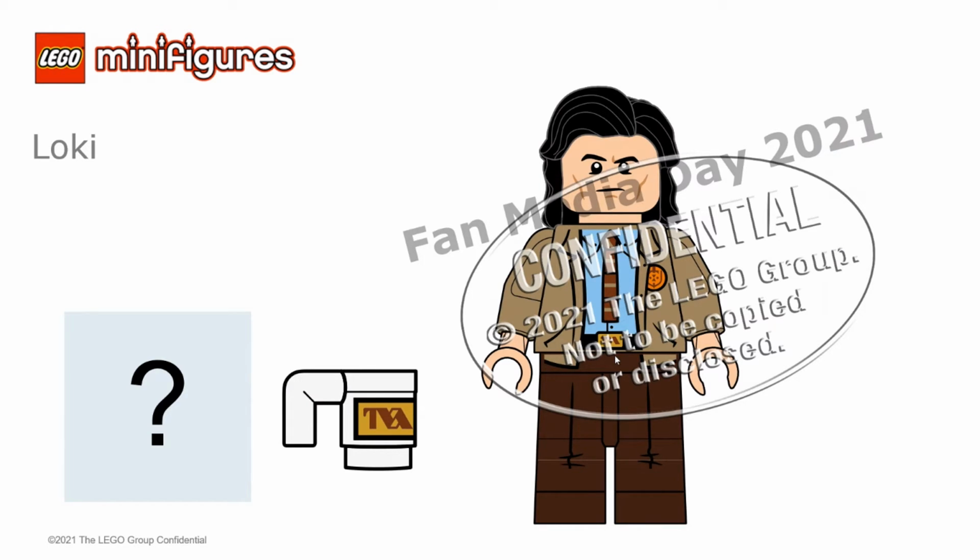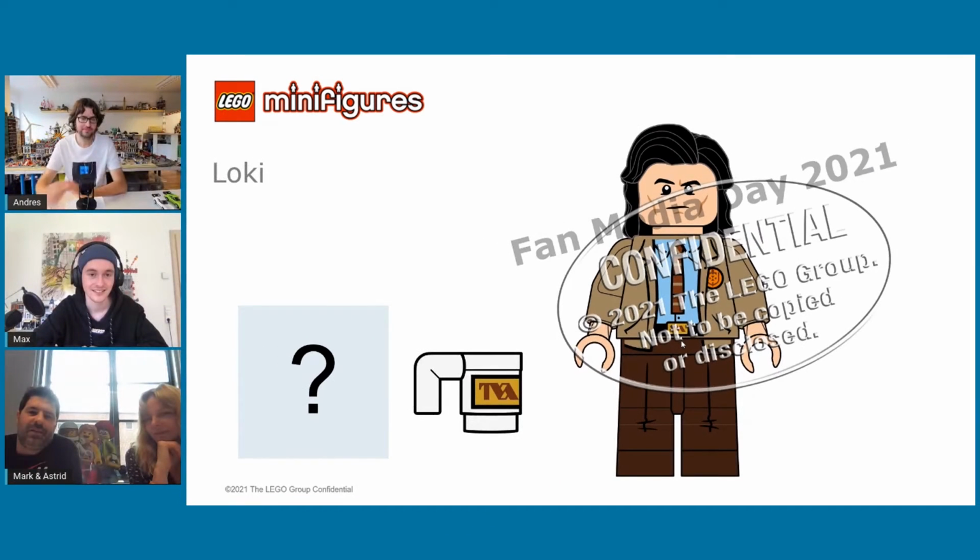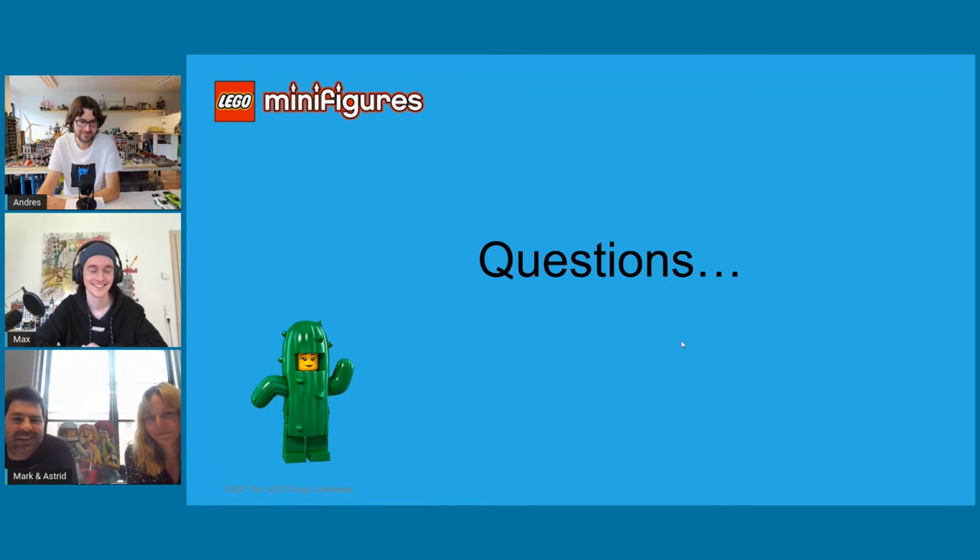And then the final one, we have Loki in his TVA uniform. This was interesting because generally it's civilian clothes, but we really wanted to get the feel of Loki. I think we did. I think the hair is a good choice, and I think the alternate face, which I probably should have included, is a lot more Loki-like. And he comes with a TVA coffee mug and another mystery accessory. And I think that was the last one that we are allowed to share.